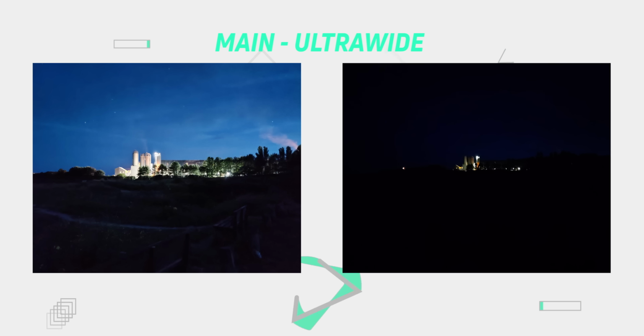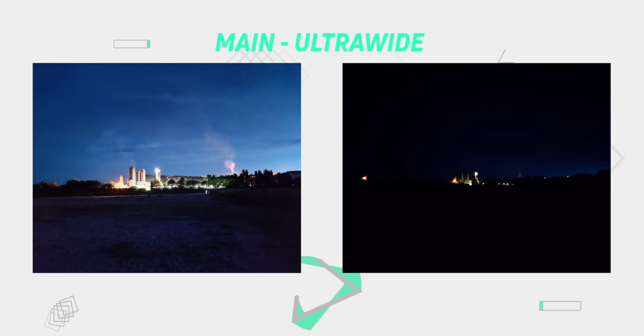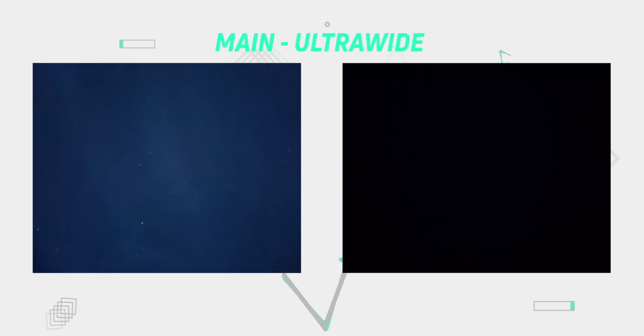Portrait mode and night mode are both hit and miss. Night mode on the ultra-wide is pretty much useless in comparison to the rather usable shots from the main camera. There's not heaps of detail and there's a lot of denoising going on, but the Nord did at least manage to capture a few stars in the sky here. It does get a little confused with edge detection in portrait mode, despite having a 5 megapixel depth sensor, but then again, at this price point, I wouldn't expect anything exceptional.